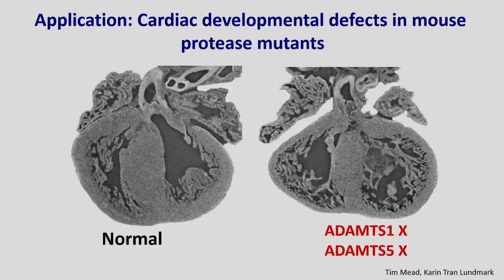So we do know of one substrate in the matrix that is cleaved by these enzymes, but with such a complex defect, we anticipate there to be considerable turmoil in the normal turnover of matrix proteins. So this mutant and others like it will help us understand how cardiac tissues are remodeled during morphogenesis.